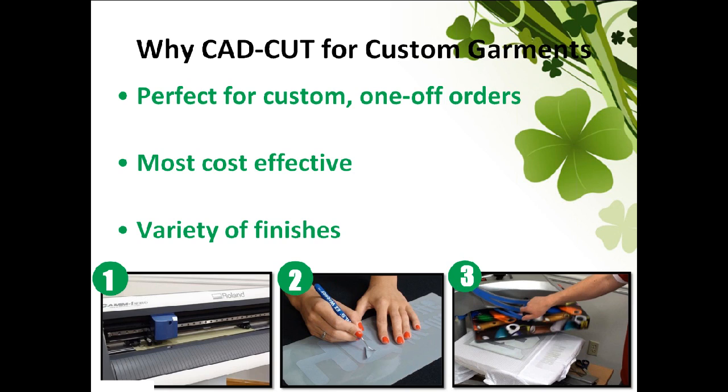It's easy to create these designs with these effects because, as you'll see here, if you're not familiar with the CAD-CUT process, the 1, 2, 3 here is the first step. Basically, if I was creating a single color design with a CAD-CUT process, I would start by loading my green material into the cutter like you see in the first photo. The cutter then uses the blade to cut the image out, and the images that we do create for this process do need to be in a vector format.